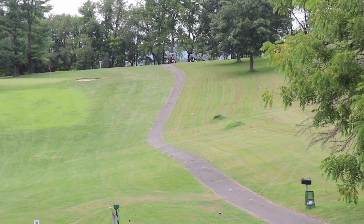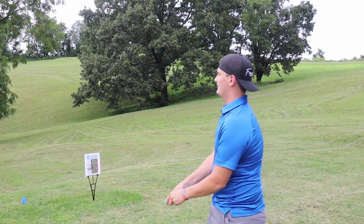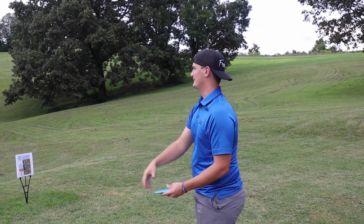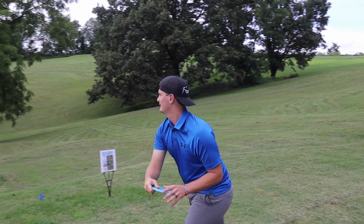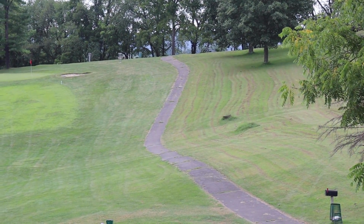That was bad, real bad. Yanked that a little bit. So this is probably the one I'll end up going with because there's just a lot more safety left. Yeah, that's a lot better.